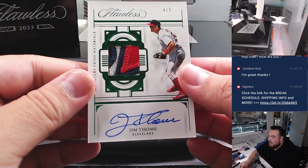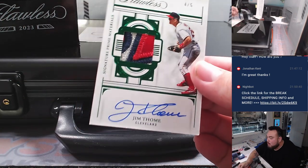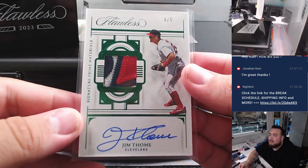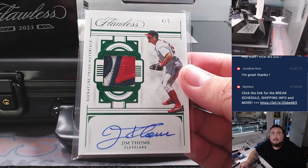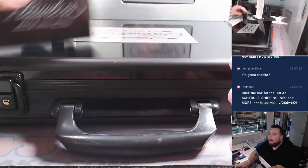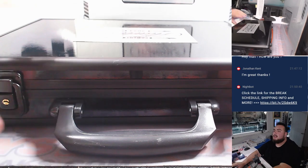How about a Jim Thome? Beautiful patch in there. 4 out of 5. Cleveland Guardians. Eugene with that one. All right, guys. Here we go. Let's see what you got in here.